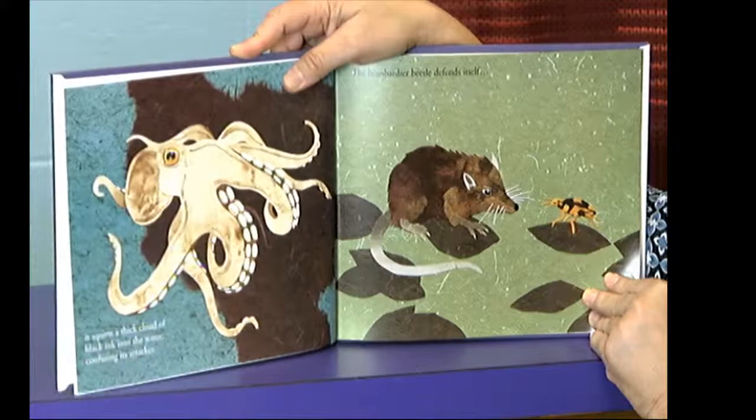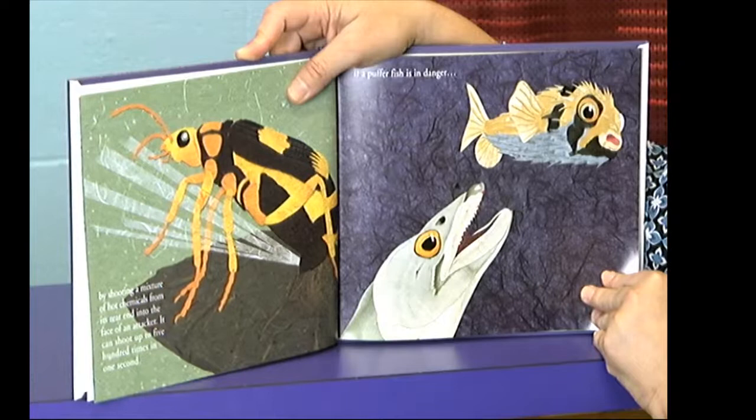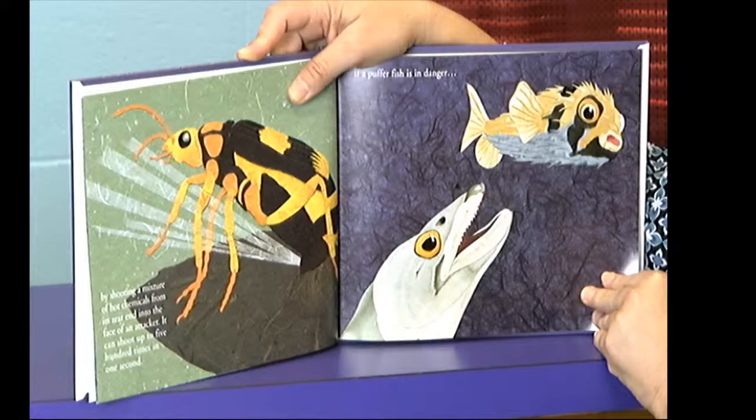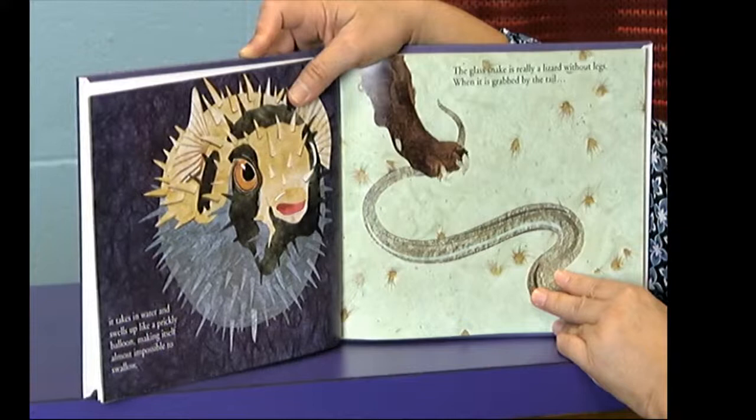The bombardier beetle, here it is, defends itself by shooting a mixture of hot chemicals from its rear end into the face of an attacker. It can shoot up to 500 times in 1 second. Whoa. That's a lot. If a puffer fish is in danger, what does it do? Puffs. It takes in water and swells up like a prickly balloon, making itself almost impossible to swallow.